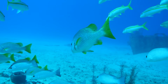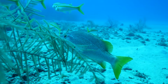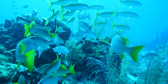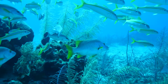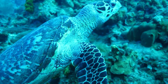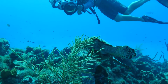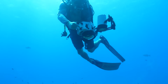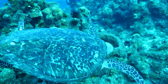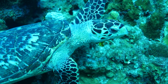That wreck also had a pretty big school of schoolmaster snapper hanging out on it. And again, I love seeing them because I love seeing the game fish. And we saw some other snapper and reef fish. But the highlight of that dive was probably the turtle. That turtle was just kind of pecking at the coral and the rocks and eating things off of it. And I was chilling there by him, taking pictures and doing video and just having a good time with that turtle.